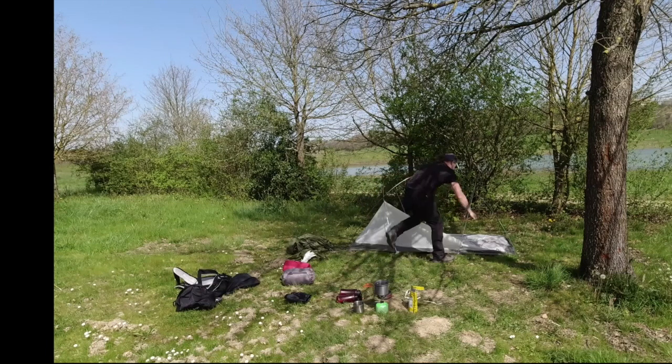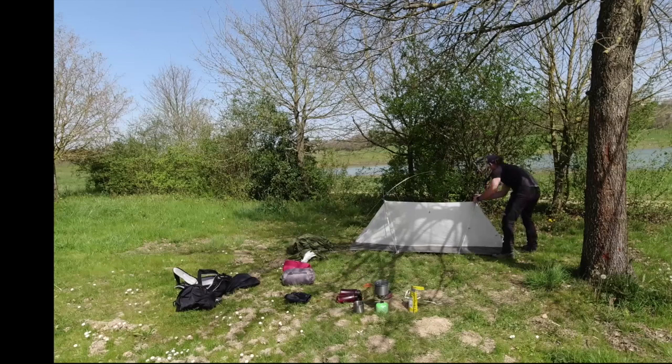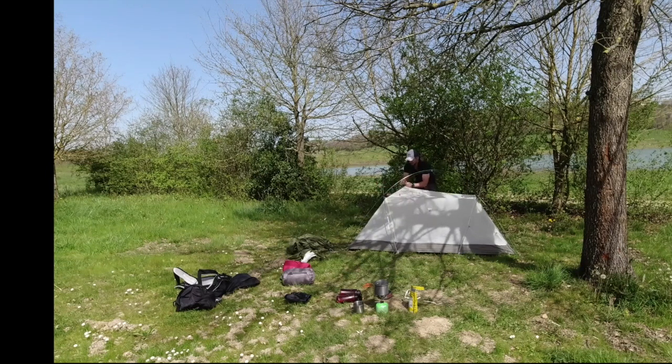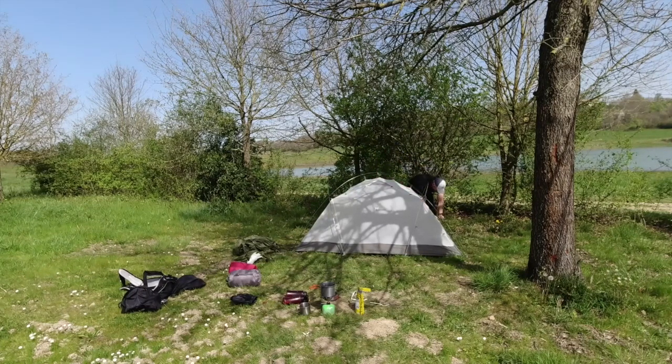Clips on. Clips on. Come on. Come on. Clips on. Clips on. We got it. Doing good. Right. Attach. Countless clips. As I said, this is an expedition tent. Built to be strong, not quick. We're doing well. 5 minutes 33.